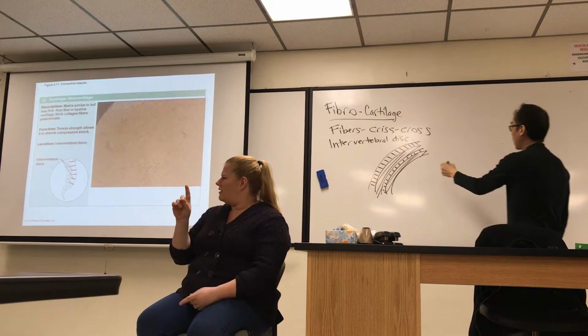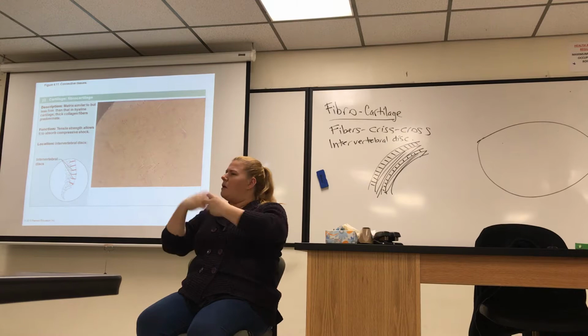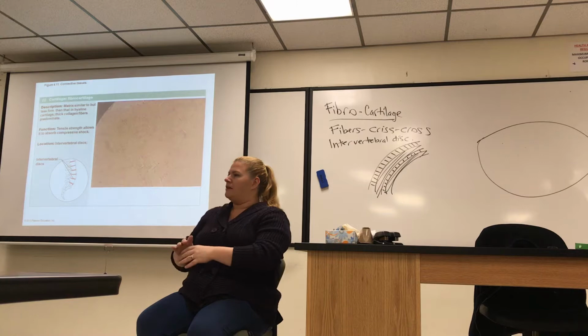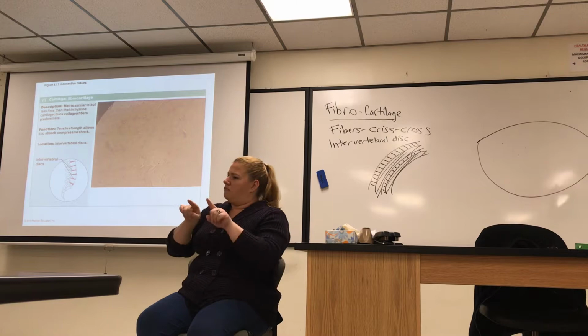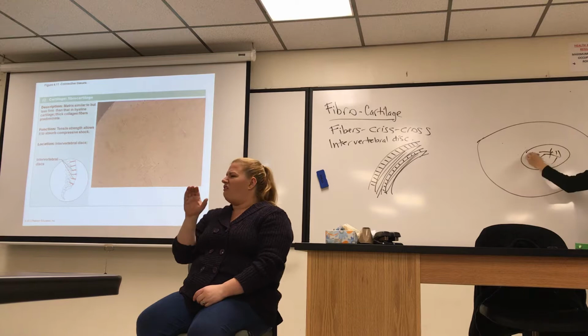Now, if I drew a whole disc, these are literally disc-shaped discs. They're fibrocartilage, and they're in between your backbones of your spine. And so they help absorb the compressive forces of gravity of you walking and running. But if you were to cut right through the disc between two backbones and look at the disc, what you would see is this jelly center, which isn't cartilage, but it's called the nucleus pulposus.